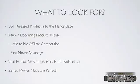Also, a few other key things are next product versions for certain products. So like the iPad, they came out with the iPad 2. They're going to be coming out with the iPad 3 soon. So you can see that there's going to be new versions coming out. If you're patient enough, I could go and buy a domain for iPad 5, and once that comes out, I already have that domain. I could write some content for it, and have a good chance of getting good organic rankings because I can get the exact match domain.